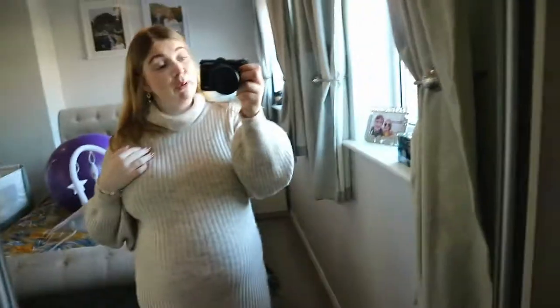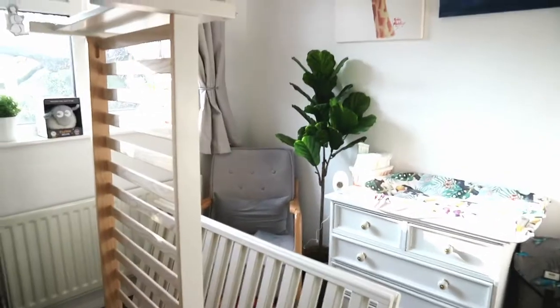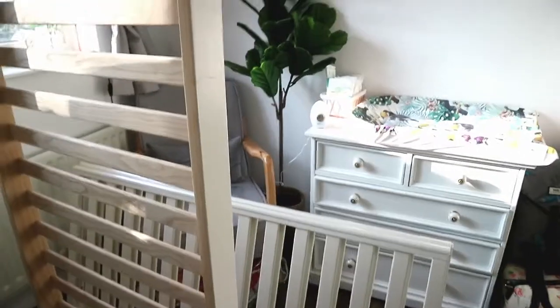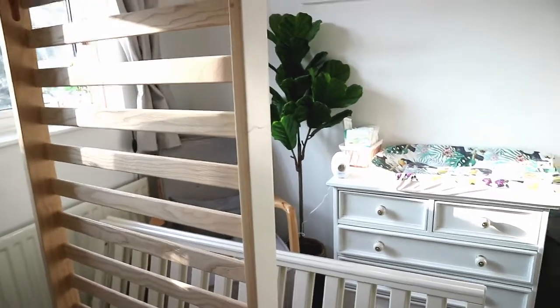I just thought I would do a bump update. So I am 39 weeks and 4 days today. The lighting in this room is dreadful, but these are the little bits that we have. I honestly cannot wait for this to go up. I know baby won't be in this cot until they're about 6 months old, but I just can't wait.